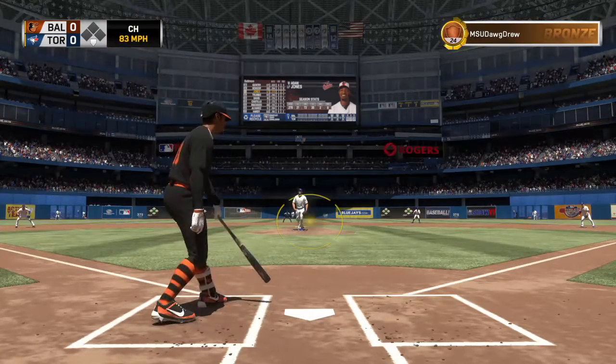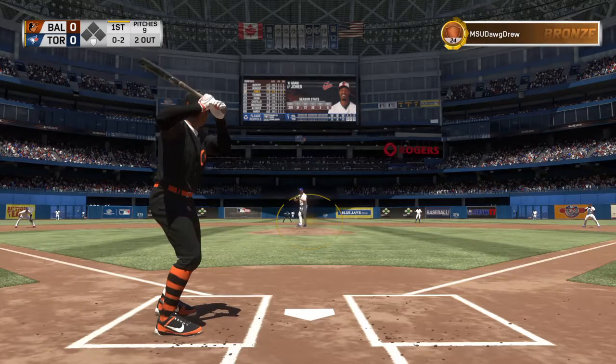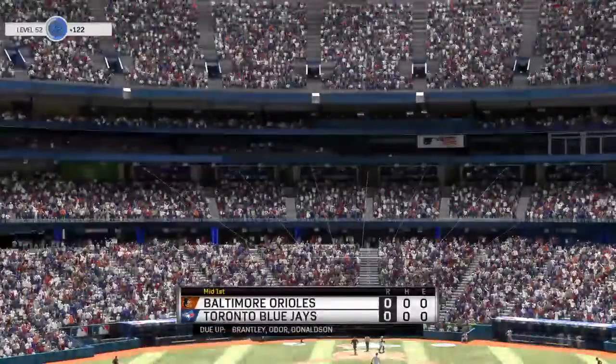And Jones fails to come up with that one as he falls behind here. 0-2 now. Looking to set down the side on strikes. Here it comes. Got him swinging.